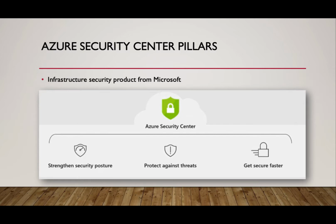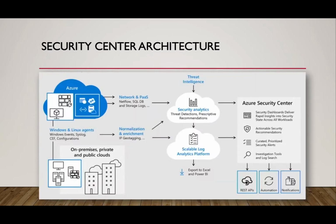And then get secure faster. Considering the power of cloud, in case of a threat or an exploit happening, you can get secure faster using all the compute power and all the resources available behind the scenes. For the rest of this video, we're going to go through all three pillars through explanation of the slides and also the demos that you are going to see. But before we start with the first one, let's take a look at the overall Security Center architecture.